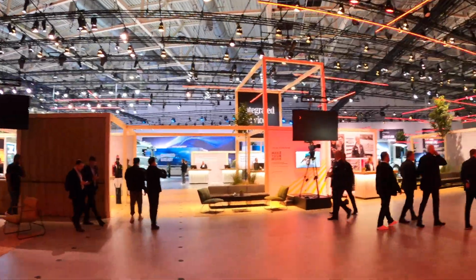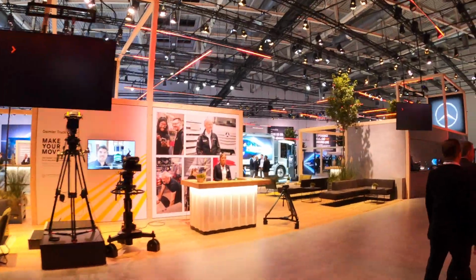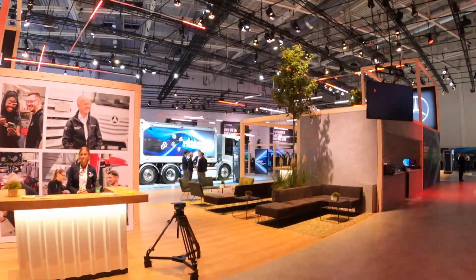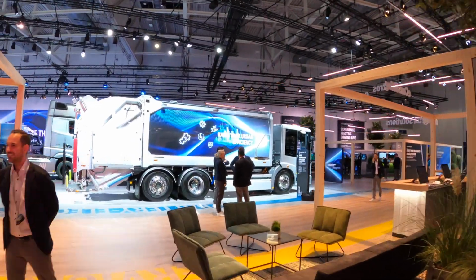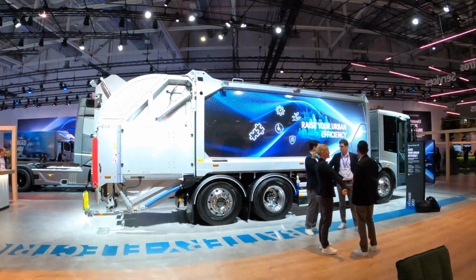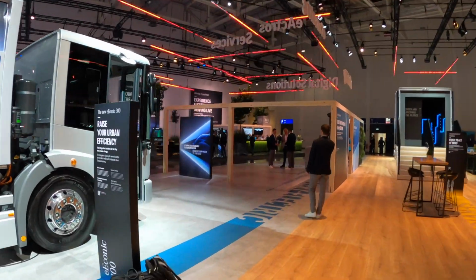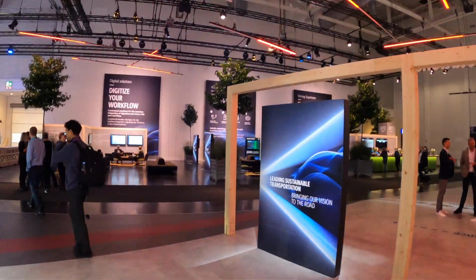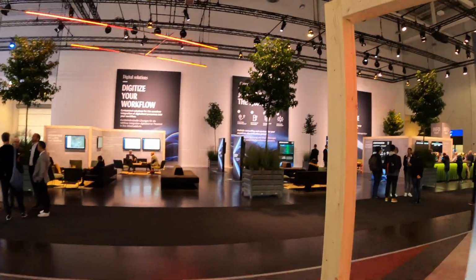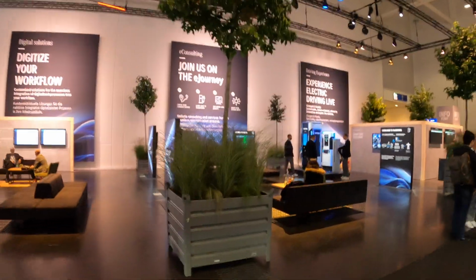I just want to quickly run over and have a look at their charging solutions. With the charging solutions, they partner with Siemens. You can see how big this place is, and this is only the Mercedes-Benz stand. I'm going to be busy walking around today. So with the charging solutions, they have your regular CCS and CHAdeMO, but they also have the megawatt charging. And with megawatt charging, you'll see the size of the connector and how thick it is.